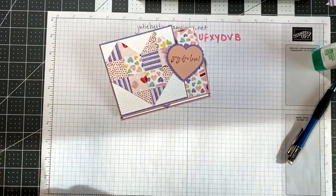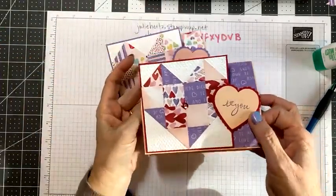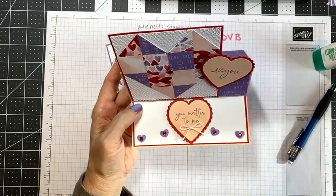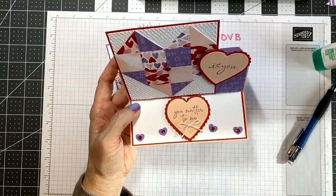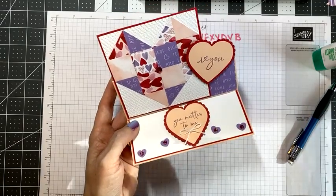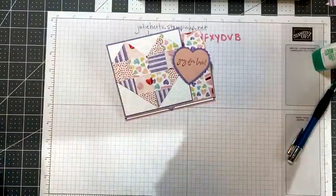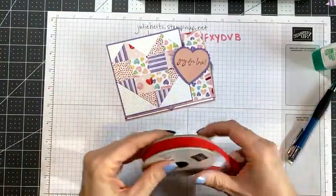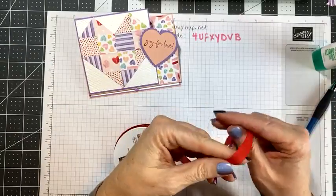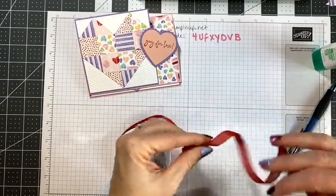To make this different from the other card, which I used the Artistry Blooms sequins. Again, in my sleep, I think of ways to change things up just to give you another example. So instead of the sequin, I am going to take my real red ribbon and I'm going to create a little bow for the center of my heart. So I'm just going to wrap this around my finger. Hold it.